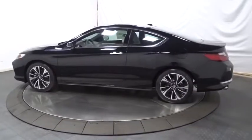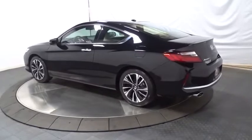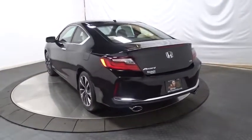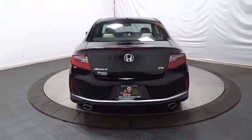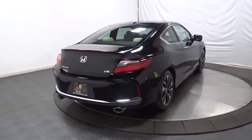Keyless entry, remote engine start, backup camera, Bluetooth, front wheel drive, compass, fog lights, trip computer, tachometer, outside temperature gauge, Sirius satellite radio, subwoofer, engine immobilizer, low tire pressure warning. Come take a test drive today.